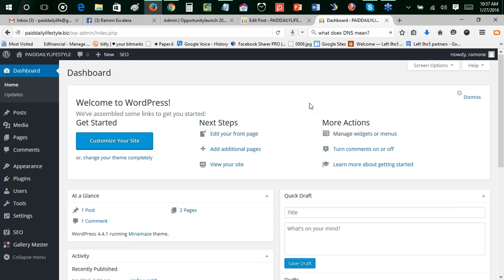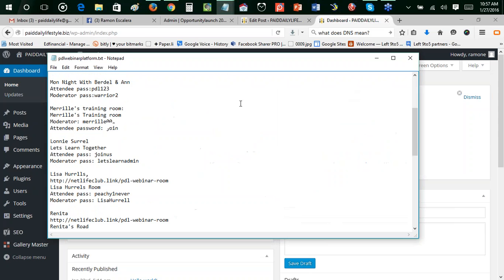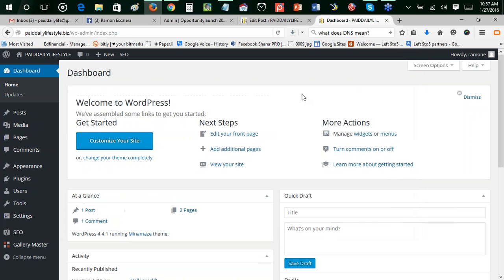I have to do it that way. I'm not anywhere near as organized as Ramon, but I have to do those kinds of things because I can't remember anything. Well, you know how I'm organized? Here we go. It's right here. Right, my notepad. Same, I organize everything. That's exactly what I'm talking about.